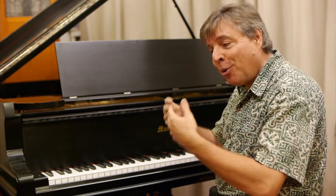That, the beginning of the Bach Fifth French Suite in G major. You hear the clarity and yet the roundness of the tone, which is a trademark of Mason and Hamlin.